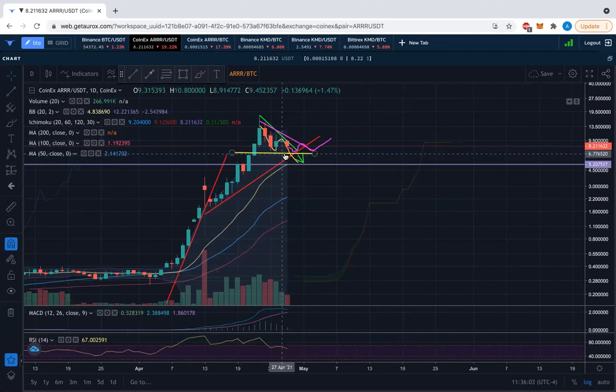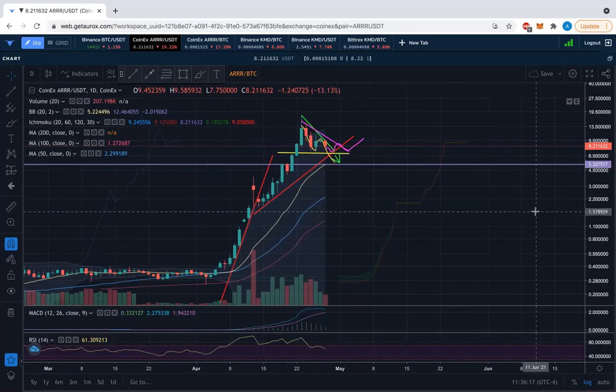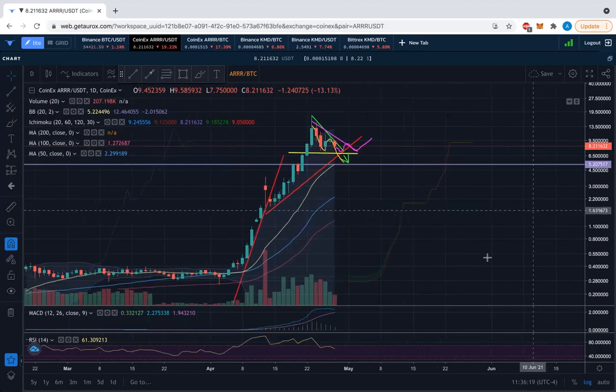Maybe this yellow, what was called the demand line, might not work. This support line might actually become the purple one, and we'll see. We'll see. Okay, stick with it. Let's see what happens. It's an interesting situation.